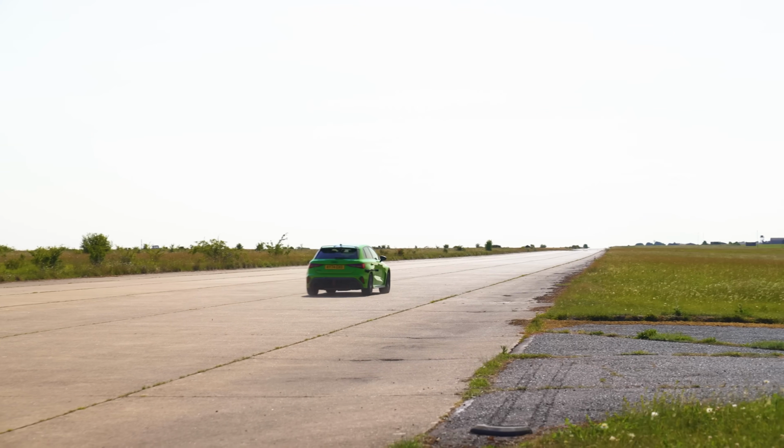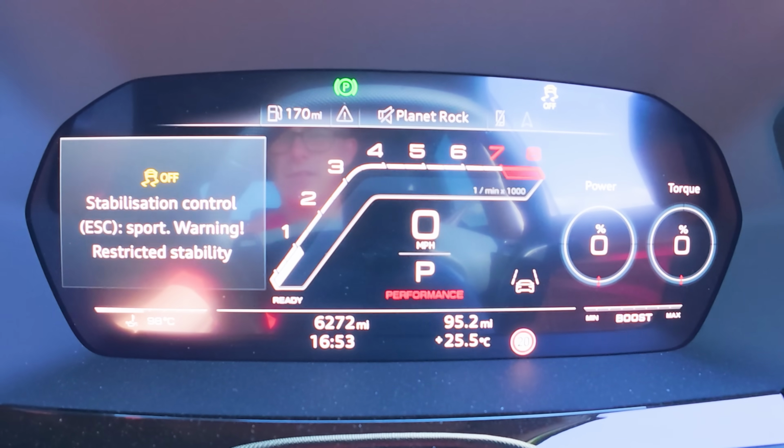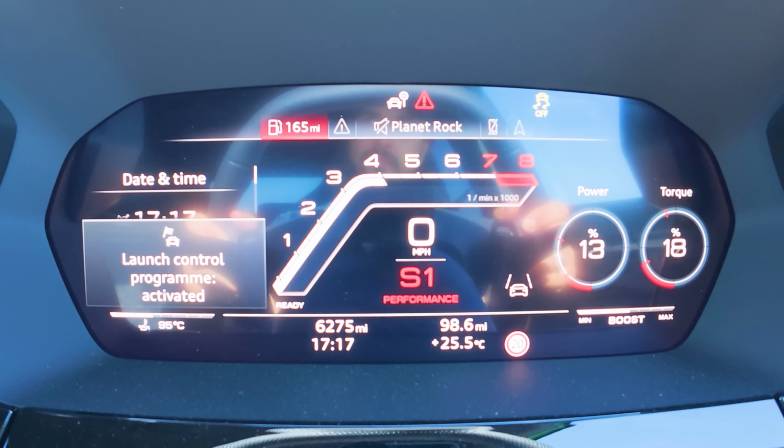ESC, just killing everything. What a load of bollocks! And then I discovered a new problem. No, won't even launch. This is the problem with new cars. They're so complicated that one small issue can cause loads of connected systems to throw up faults. However, I finally managed to get launch control to engage.